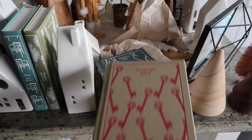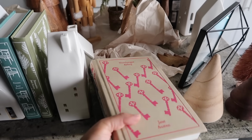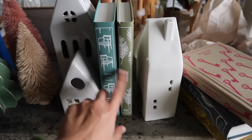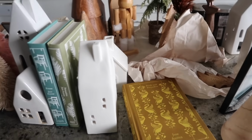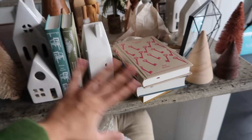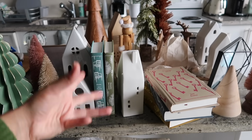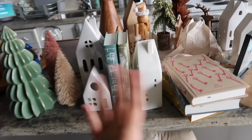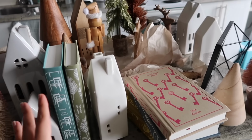As you guys know, I recently got the Jane Austen set of the Penguin cloth bound classics, and I figured some of these colors, especially these two, but even the Pride and Prejudice gold or the yellow gold, I feel like it'd be really cool to incorporate this into a village and make it like a literary village. Maybe it's a dumb idea, but I'm gonna experiment nonetheless, because I always like to try and find ways to spice up my decor year to year.